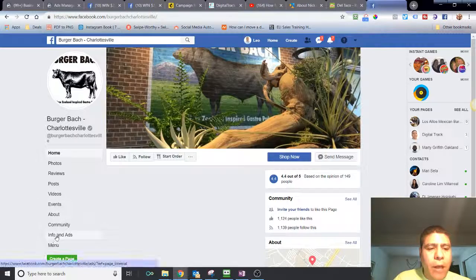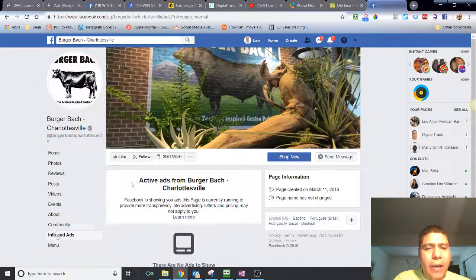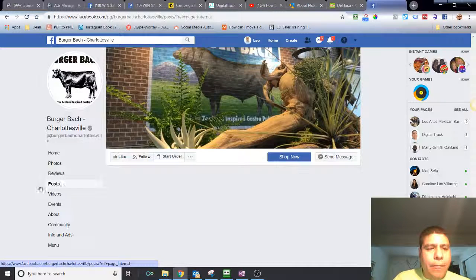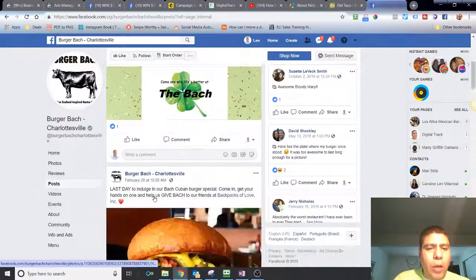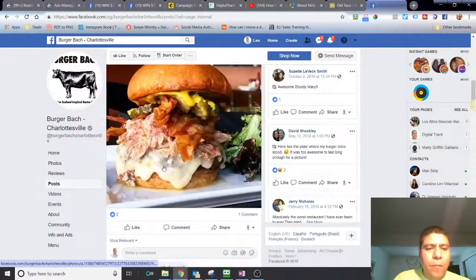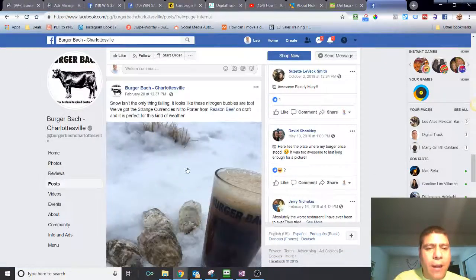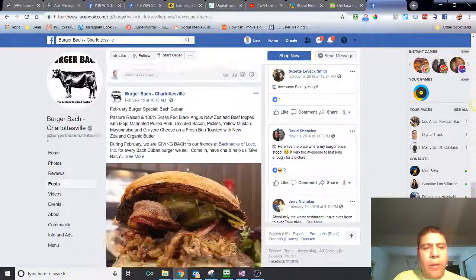So one of the ways you can find out is to see if they're running any ads. No, they're not running ads right now. Okay. Maybe it's a public post. If it is a public post, you should be able to see what their post is, so go back and see if they actually put it as a public post.